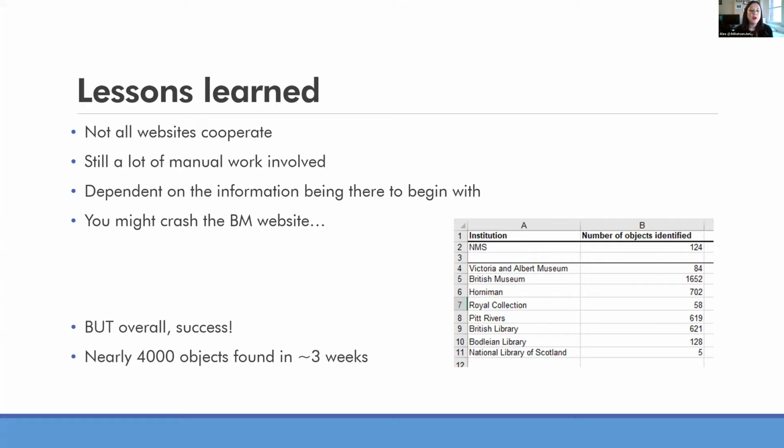But overall, I would say that this was a success and it did enable me to get a huge amount of data in this way without having access to actually the institutions themselves and the curators there. And I've now got a spreadsheet which contains around 4,000 Ethiopian objects in UK collections that I can really use to contextualise the objects I'm looking at in Edinburgh.